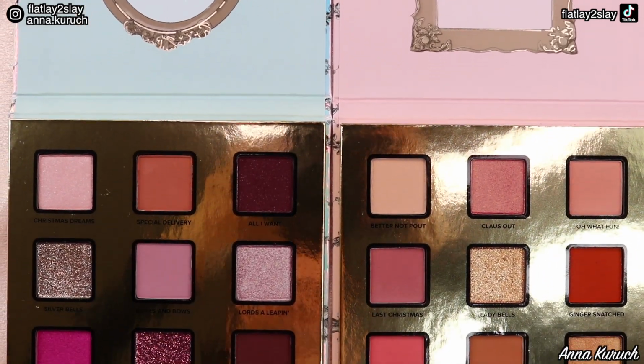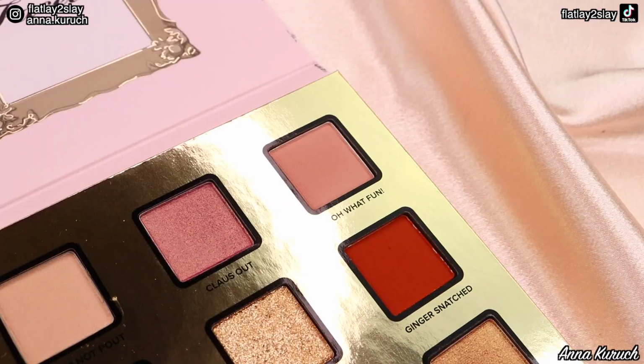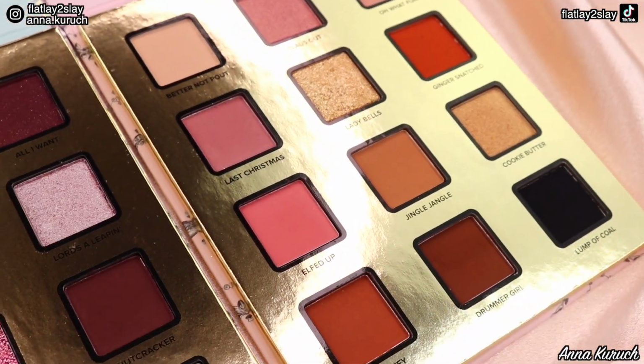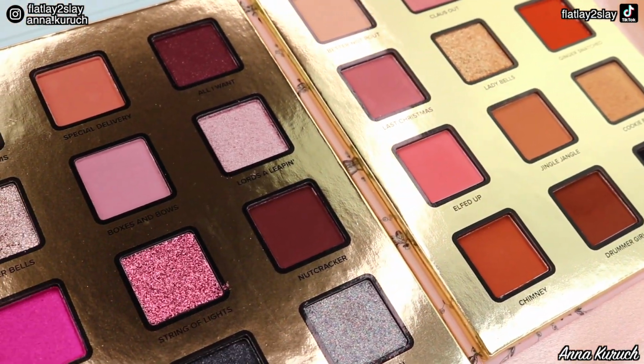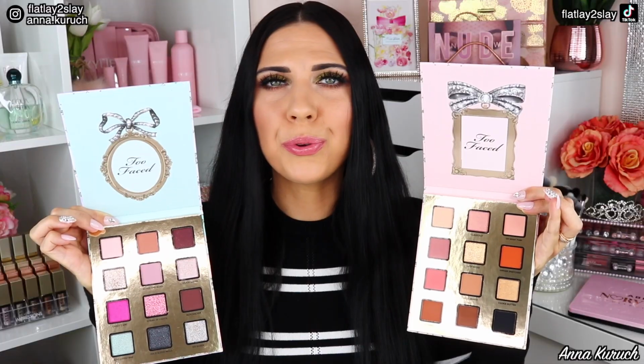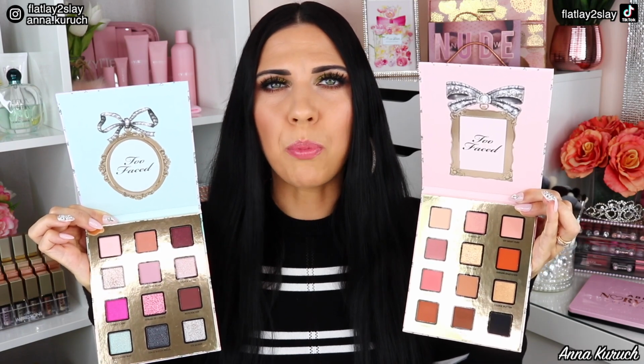It of course depends on what shades you prefer or what eyeshadow you use the most. Are you more on a neutral side and like matte eyeshadows, or do you prefer a glamorous look and like shimmery and glittery eyeshadows? And I also like how both these palettes can work beautifully together, and you can create so many different looks if you get both sets.